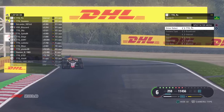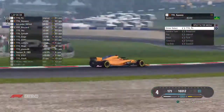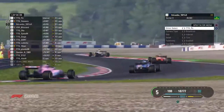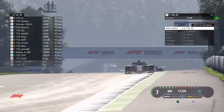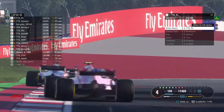Poe still leading the way as we head now through turn 6. And Squeezy's just got that half-second buffer. Sorry, Poe's got the half-second buffer. Squeezy, meanwhile, has only got 4 tenths. And Lambo, behind him, has only got 3 tenths. So close here between the 4 of them. Great battling between the 4 of them as well. It's been absolutely fantastic. Going round turn 10 here.